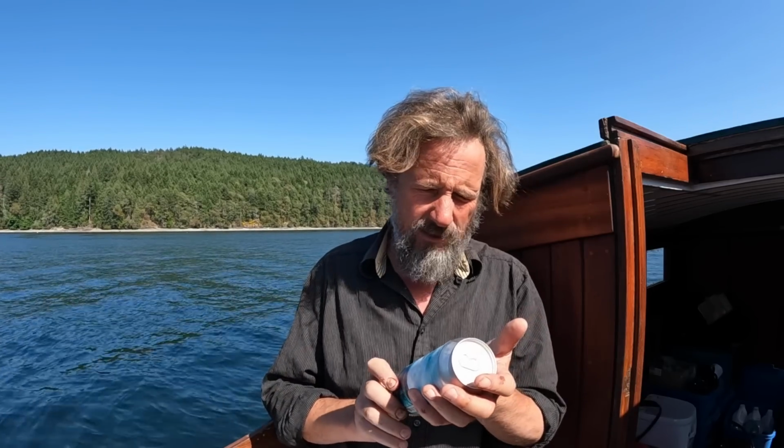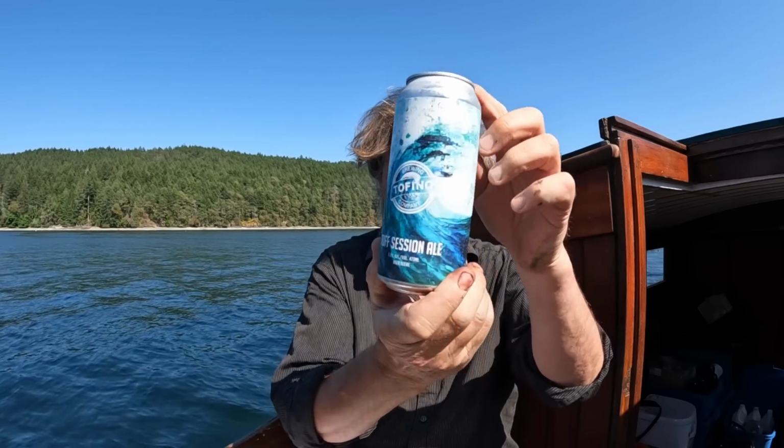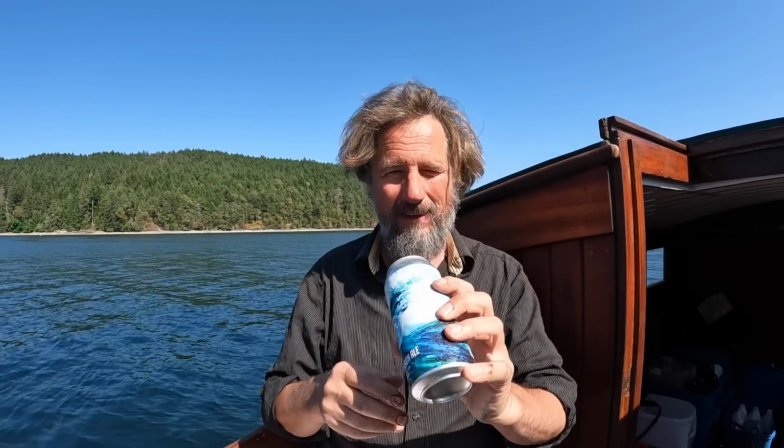This is a Tofino brewery from Tofino, way up on the coast. It's the Tough Session Ale, and this was gifted to me by a fine fellow who cruised into the bay the other day in a Monk and rode over and just handed me this. I guess he'd seen the show and I neglected to get his name, so I feel quite bad about that, but if I see you again or let me know, I can thank you properly. But I'm definitely going to enjoy this. It is hotter than heck here today.